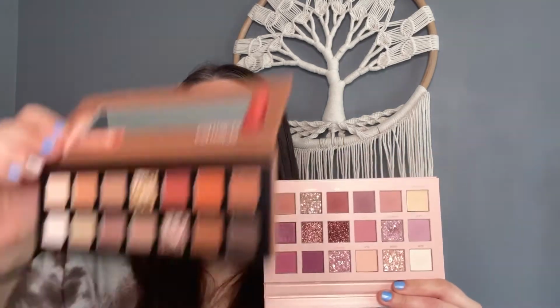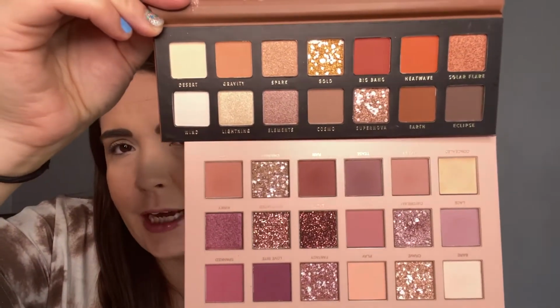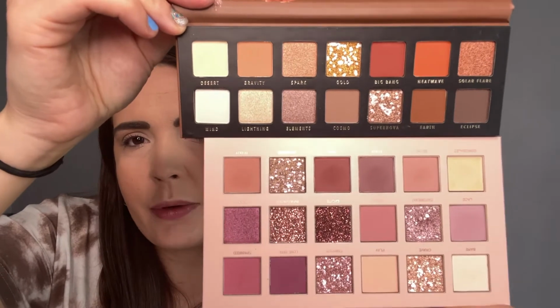Today I'm going to be doing a quick little tutorial using the new Catrice Cosmetics Neon Earth eyeshadow palette. It's a 14 pan eyeshadow palette and it retails for $13. So whenever I was looking at it, I was getting serious Huda Beauty new nude vibes just by the type of eyeshadow shades that it is, you know what I mean? So I'm gonna give you guys some quick swatches.